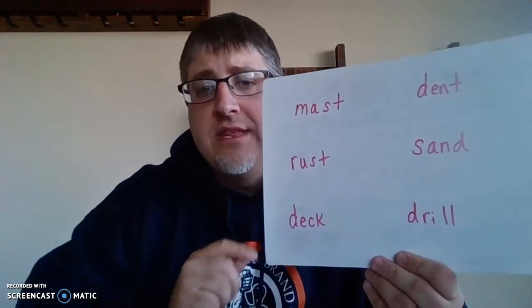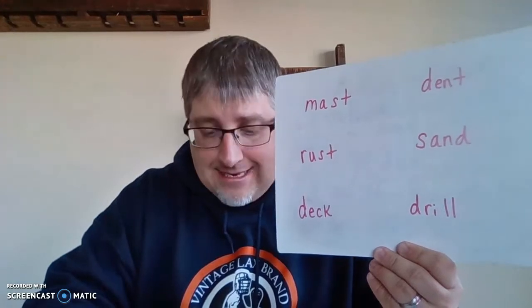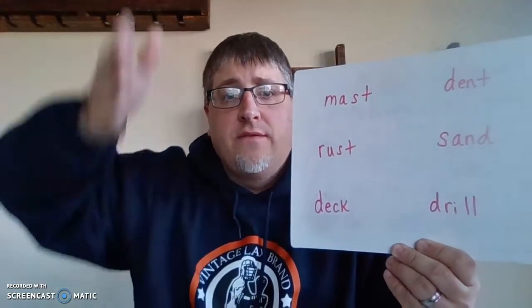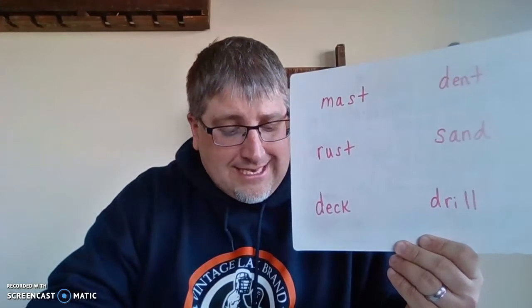Fix That Ship. And in our story, we have these 6 vocabulary words. We have the word mast. Mast is a pole that rises from the bottom of the ship. Usually it has the sail on it. You can see that long piece in a ship. That is the mast.